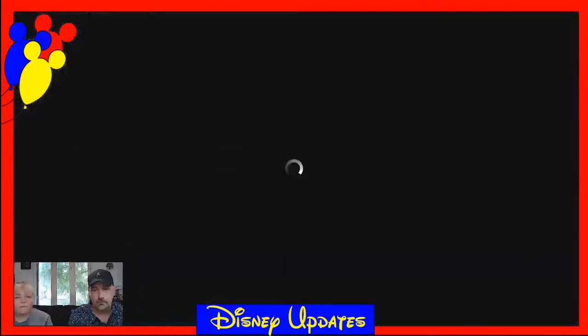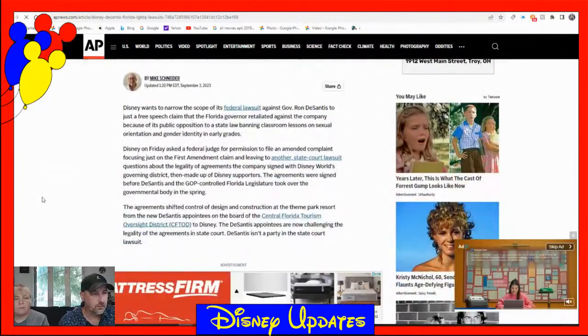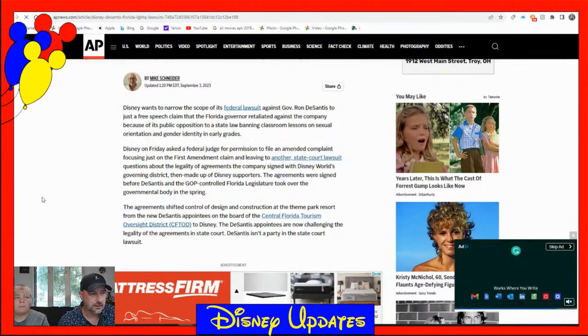All right. This is coming from APNnews.com. Disney wants to narrow the scope of its lawsuit against DeSantis to a free speech claim. So it says Disney wants to narrow the scope of the federal lawsuit against Governor Ron DeSantis to just a free speech claim that the Florida governor retaliated against the company because of its public opposition to a state law banning classroom lessons on sexual orientation and gender identity in early grades.